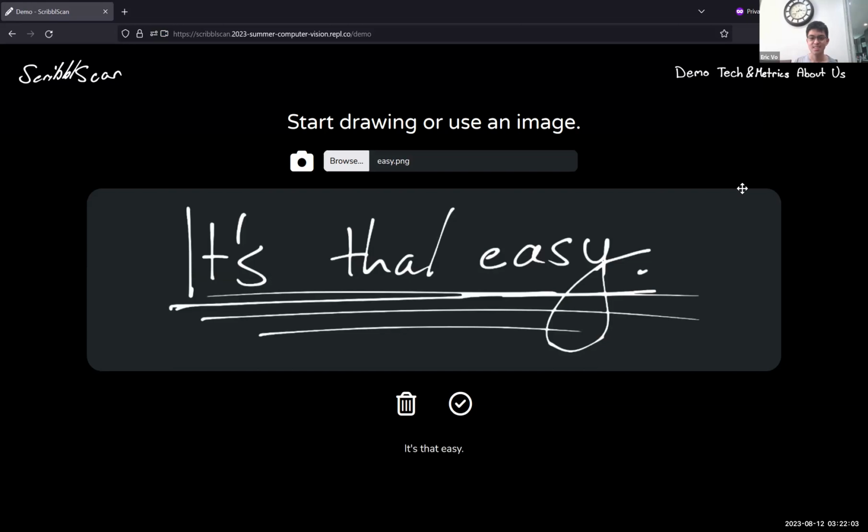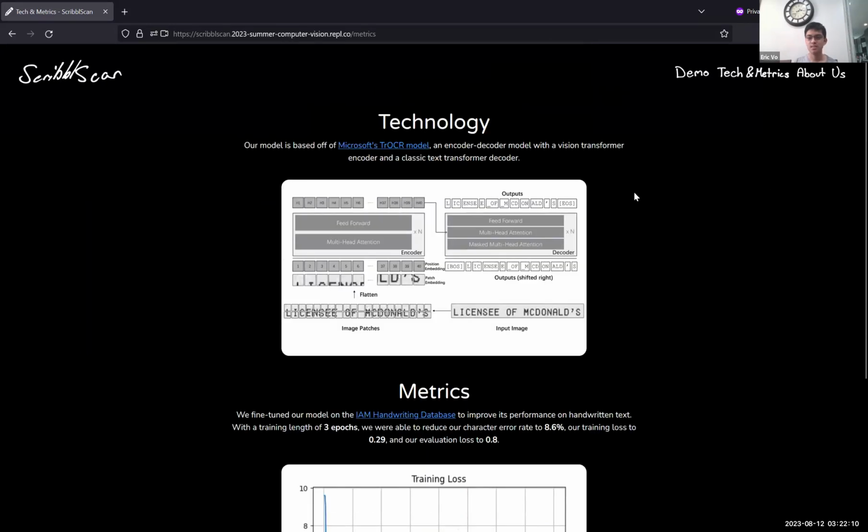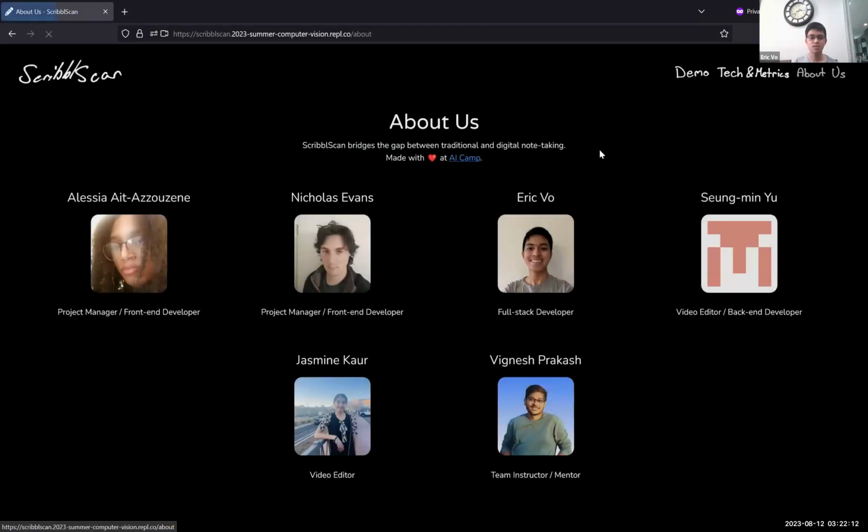it's that easy. And the other pages we have are tech and metrics, which we use to show the technology, and our metrics for the model, which we presented. And we have our About Us page, which shows all the beautiful people that helped us to create this amazing project.